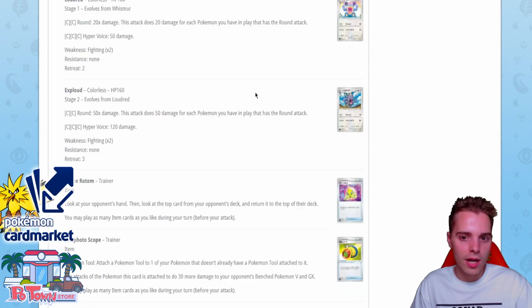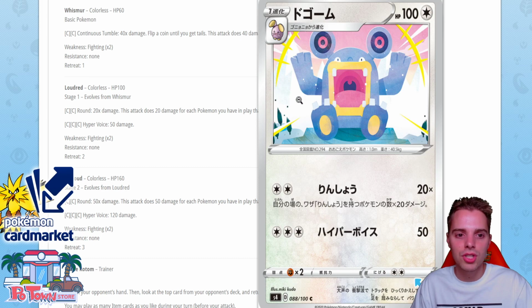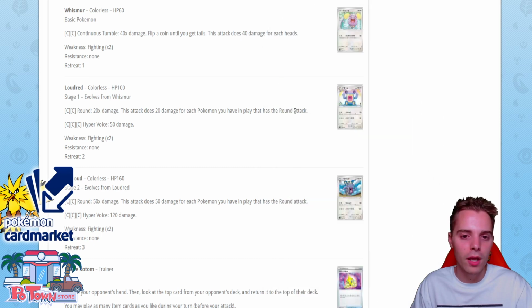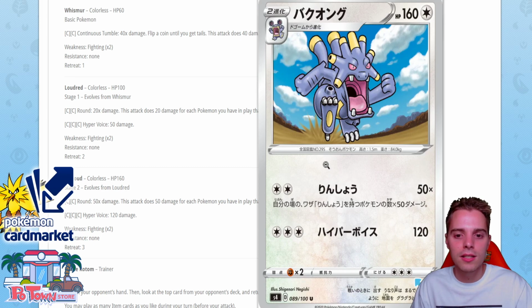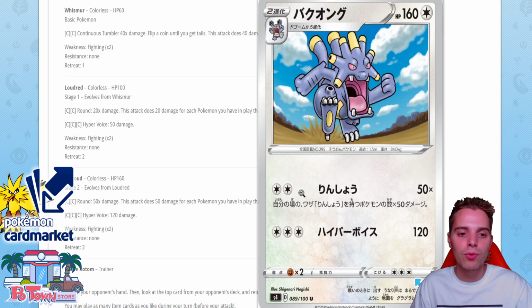Moving forward, we have the Round archetype, if you are familiar with the TCG. Round, dishing out 20 damage for every Pokemon you have in play that has the attack Round. And this also has a Round. So I wonder if there are any more Pokemon with Round, or maybe they get released in the other sets. But Round, this is very stackable, like 50 damage for everyone with Round in play.